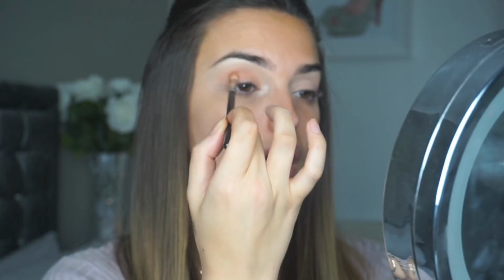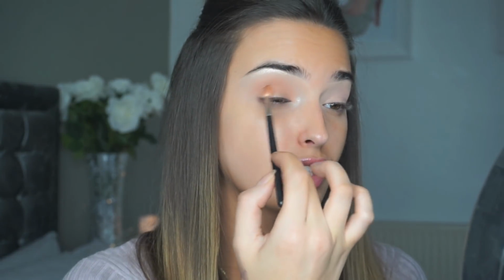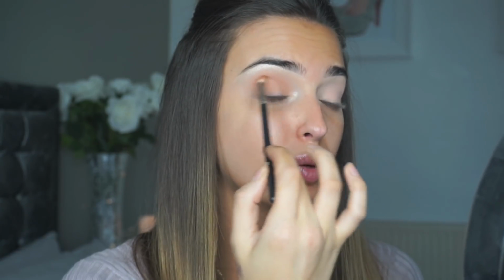I'm just popping that into the crease, just to start building some definition now. So again, this seems to be blending out quite nicely. I wouldn't say the pigment's like insane on them. You have definitely got to keep going in and building and building. I would say if you wanted a really strong, crazy, dramatic look, then maybe these eyeshadows aren't for you because they seem to be a little bit more on the subtle side.